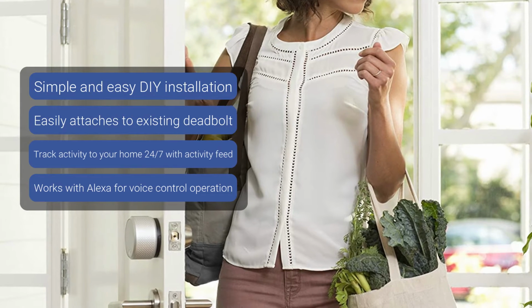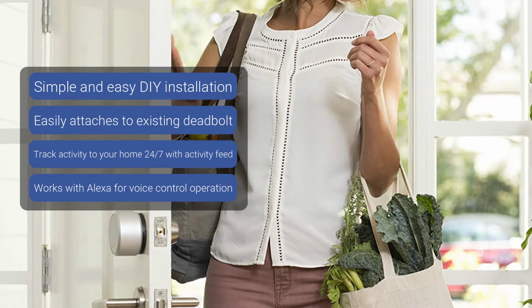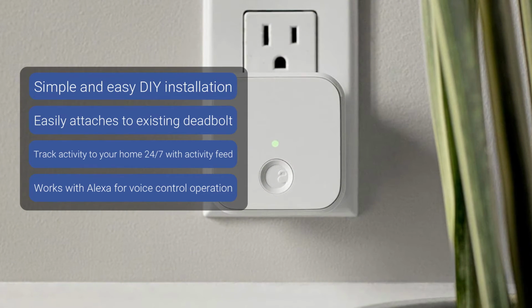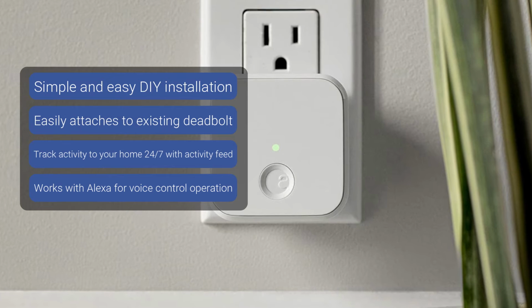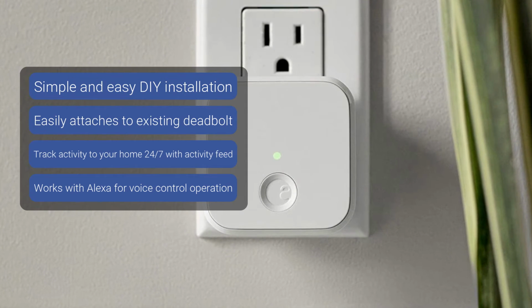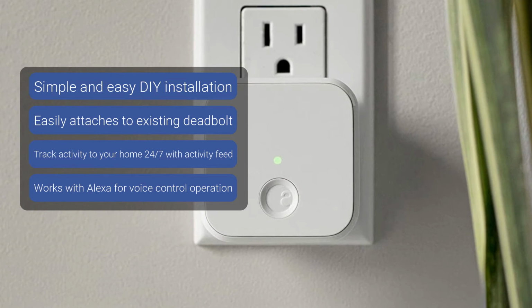You can keep your current setup and simply set the puck up on the inside. This gives you the element of discretion while also allowing you the reassurance of always being able to use your keys as a backup when needed. Once you've downloaded the August app, you can also monitor whether your door is securely closed.